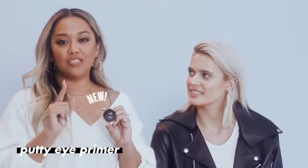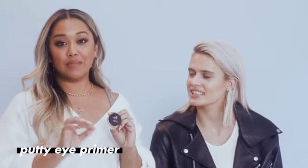A lot of you guys have been talking about our poreless putty primer for the face, and guess what? We made one simply for the eyes. It comes in 6 different shades, and today I'm gonna be using our white and our black as a base for these glitter eyeshadows. So let's get started.